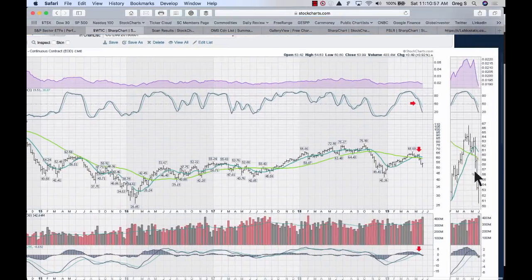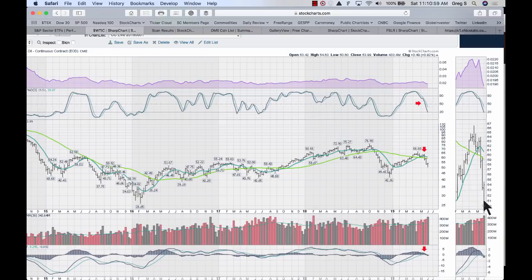Here's the hammer candle I spoke of on crude. We tested lower and closed higher than last week. Really nice. We're right at the zero level. So if this was going to be a bounce and we're heading up north out of here, that would be great. Love that. Would like to see a big push.